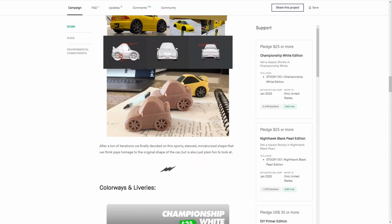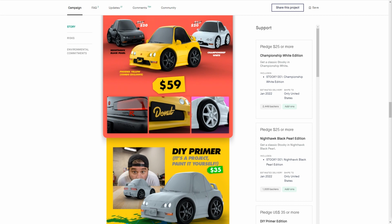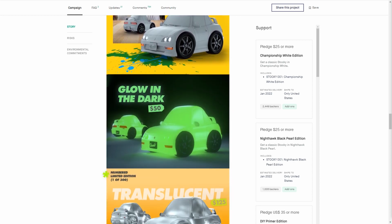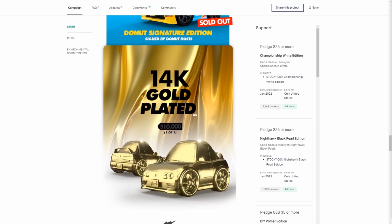What they ended up doing was they did a yellow one, a black one, a white one. They did a glow in the dark one. There was I think a 10 karat gold one, or a gold plated one, and there was only going to be one of those. There was a limited amount also that were signed by the Donut team.